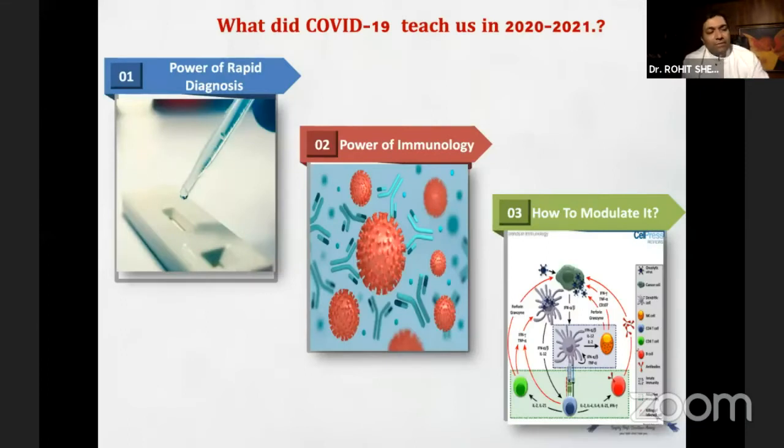If there's one thing which COVID has taught us, it has taught us two things. I said one, but two. One, the power of immunology. The second is the power of rapid diagnosis. And that's been the power of how we've been able to break the barriers of COVID's relentless problems it created in the early 2020.